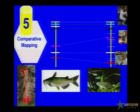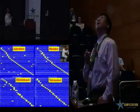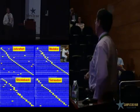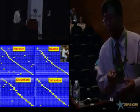Another major research area is comparative genomics, where we try to have a better understanding of evolutionary events, what happened among different species during evolution. In particular, we have been working with catfish and zebrafish comparisons, but we also compared the catfish genome with zebrafish, Medaka, stickleback, and tetradon. These are fully sequenced genomes. As you can see, very roughly, you have a one-on-one chromosome relationship. But you also see some other cases where it's not a one-on-one relationship.